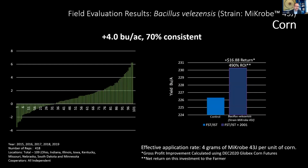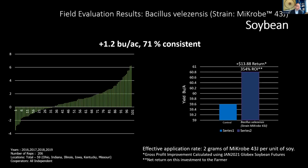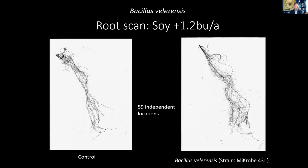In terms of data developed, we've had more time with the Microbe 43J, and over more than 400 reps, we saw an average of 4 bushels an acre yield increase by just applying the Microbe 43J on corn. There's a little bit of the root structure that shows the benefit of the auxin with root elongation where Microbe 43J is applied. And on soybeans with more than 200 reps, we see a 1.7 bushel an acre increase, 70% consistent. The soy roots there.